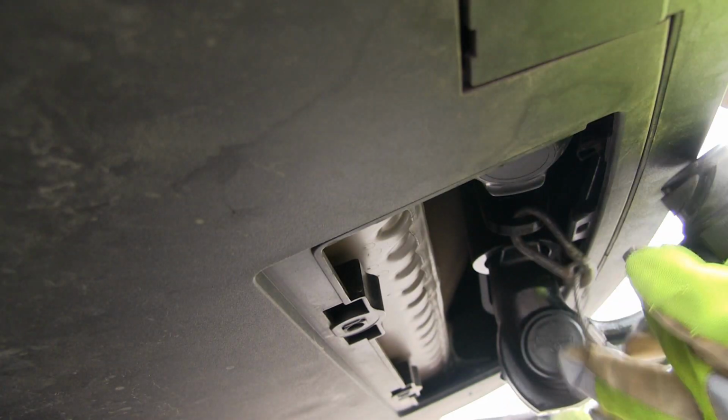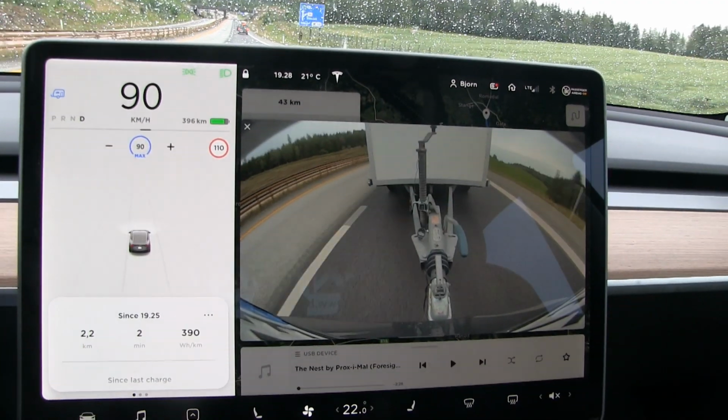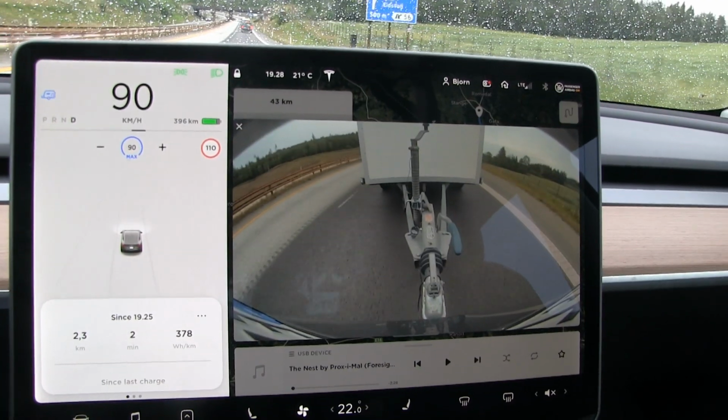I'm not sure what else I should test. I tried to show you guys all the important stuff about the trailer, and I think most important for you guys is the range, the consumption, and how it handles. And well, I found out it's great.